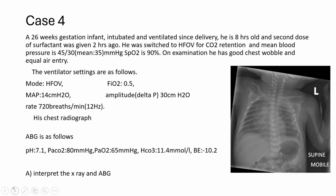I think I would try to change the setting. This is a 26 weeker. So if it's possible, maybe we can increase the amplitude first to 35. I think the frequency is quite on the lower side for this patient, but if we cannot do any other thing, maybe we can lower the frequency to 11. I'm not sure about the corner frequency for this one.